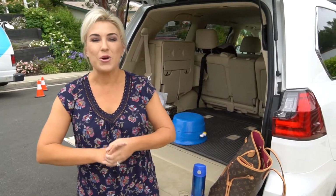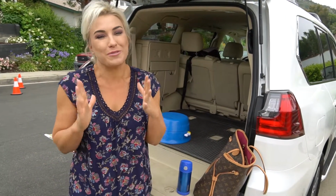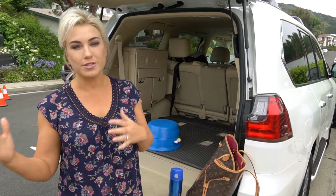Okay guys, so there are certain things that give parents anxiety when you're on long road trips, and one of them is when your children have to use the restroom. So I have discovered a little life hack that has worked beautifully for me. So say we're leaving our house at 12. We're going to be in the car for several hours.